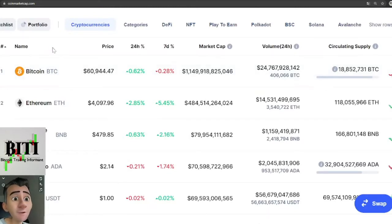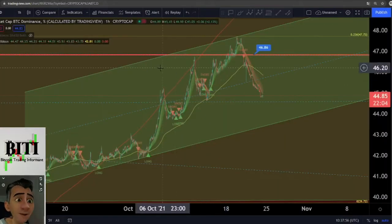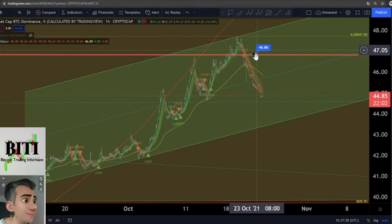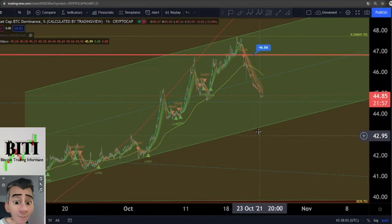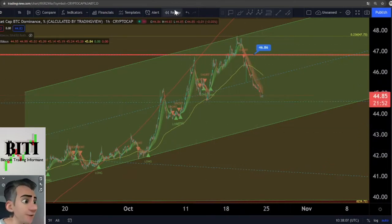Not today, the coin market cap, it's too short for 5 minutes, but we are going on with this one here. This is the dominance for Bitcoin. You can see the dominance is going down for the moment, 44%. This is the time maybe for the altcoins and not so good for Bitcoin because the dominance is going down more and more. We lost the middle line.